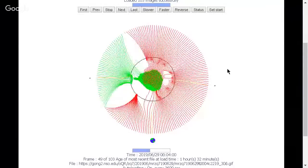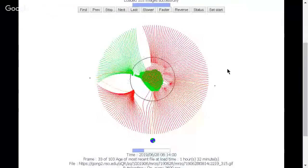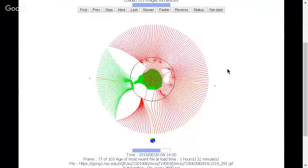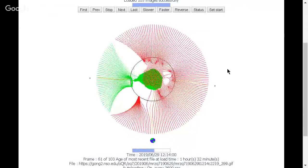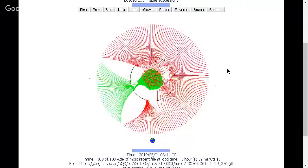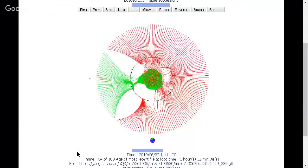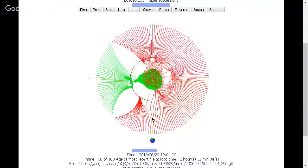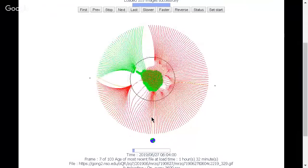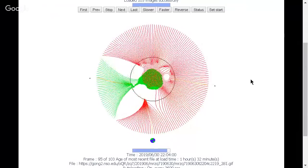Here's the GONG stuff, the top view ecliptic plane field plot. This data is 1 hour and 32 minutes old. And we're going through a polarity sector crossing right here. So the current sheet, we're about to be in the North Pole associated region. And it's going to take another day or so for that to complete, in my estimation. But we're not going to see wild spikes in the magnetometer from that, just from the incoming solar wind.